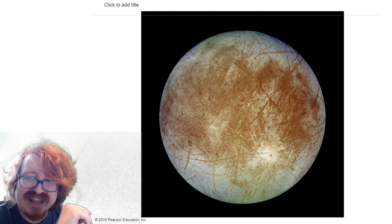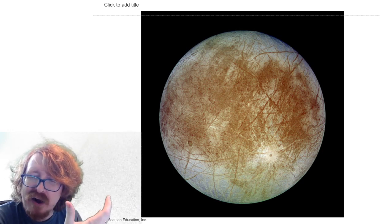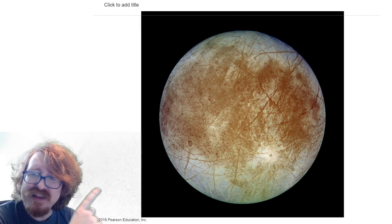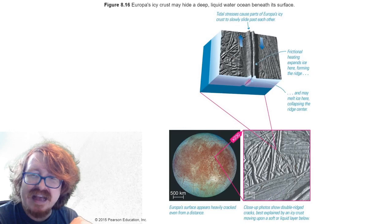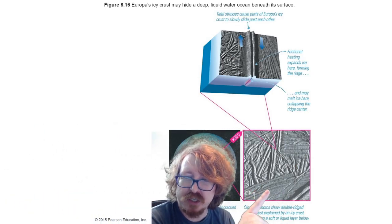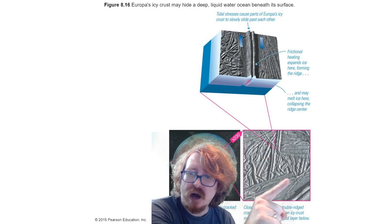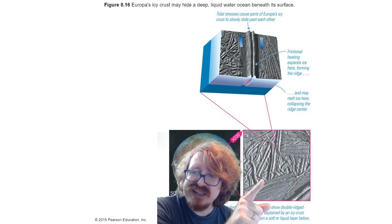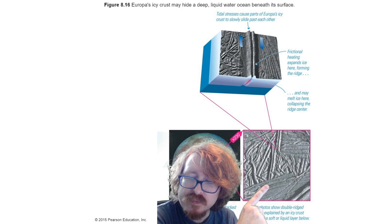Now, why is that important? Well, and also, how can we be so sure that there's probably an ocean under there? If we zoom in really close onto the surface, we see that it has a bunch of crisscrossed lines on it. So this is like a zoomed in picture of that ice. And you can see these lines crossing all over the place on here, okay? And for most of the surface, that's what it looks like, okay?